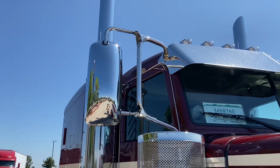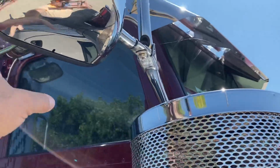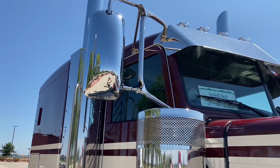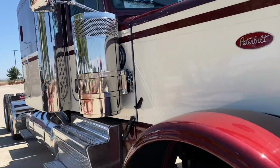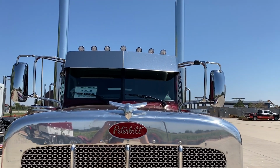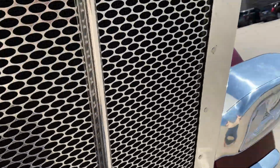One thing we do here, not a lot, but some other guys don't do, is these new Aero Mirrors. There's no place to put another light on here, turn signal or anything like that, but they are super functional. They're very quiet, very easy to use. I really like them. In this one we did the 2 extra cab lights for a total of 7. Standard grille. Take a look.